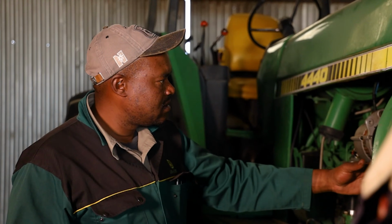One of the challenges that farmers have is that not all of them can afford the latest technology to use on their farms. But with the knowledge and skills that Clifford picked up from his father, he was able to utilize the technology they have on the farm to maximize potential.